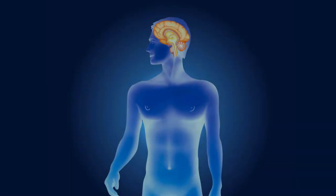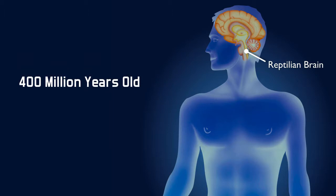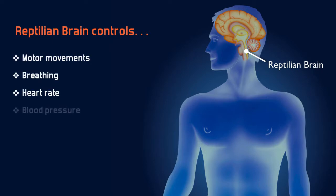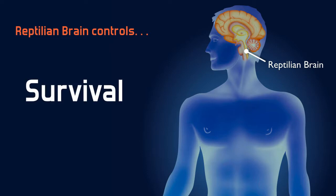When someone perceives the first hint of a stressful event, the reptilian brain or brainstem is stimulated. This part of the brain is over 400 million years old, and yet it remains structured into the anatomy of a human brain today. It controls vital involuntary functions such as motor movements, breathing, heart rate, blood pressure, body temperature, digestion, growth, and your immune system. Its primary concern is your physical survival.